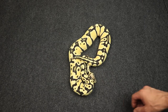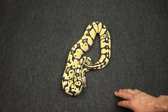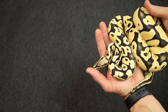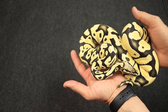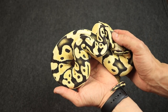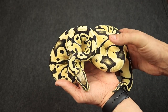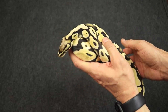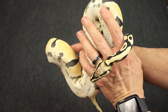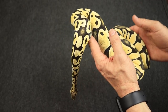It's been a minute since she's eaten, but whatever time she needs, she'll get there. And then when she does, it's just gonna be insane. Just the color, and she just shed, so she looks amazing right now. She's super blushed out, very cream yellows. I love this gene. I love what it does. It literally could go into just about anything and make it better. So that's what I'm hoping to do, is to put it into just about everything and make it better.